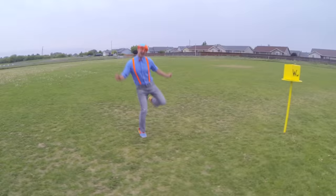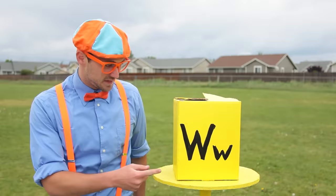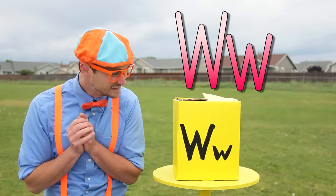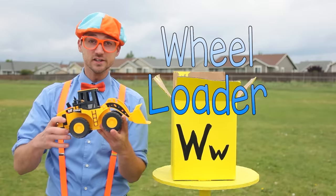Another box with a letter on it, and this letter is W. This is a capital W, and that is a lowercase W. I wonder what's inside. I can't hear anything. A wheel loader. Wheel loader starts with the letter W.